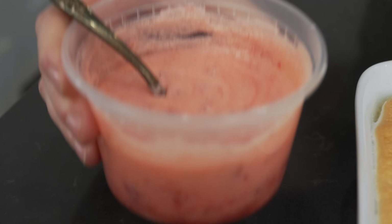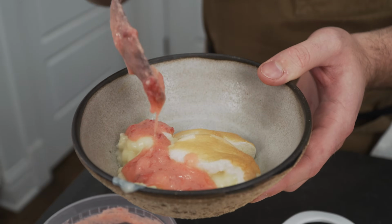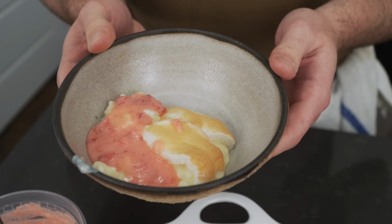And this is the sauce that we made. On the recipe, it says strawberry sauce optional. I'm choosing to add it. It's literally like a buttercream with strawberries in it, so there we go. Look how pretty that is.